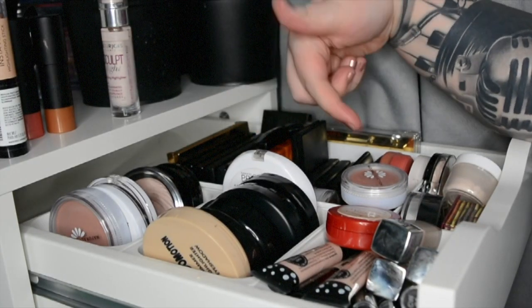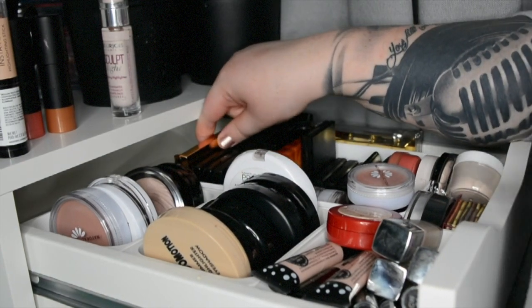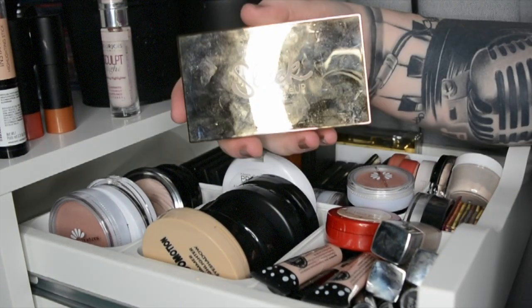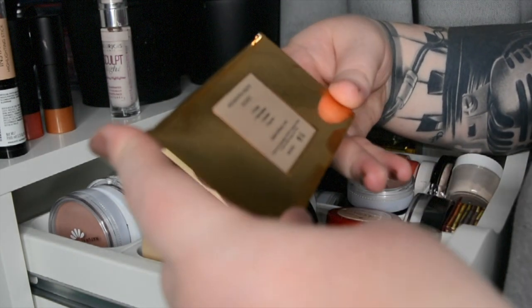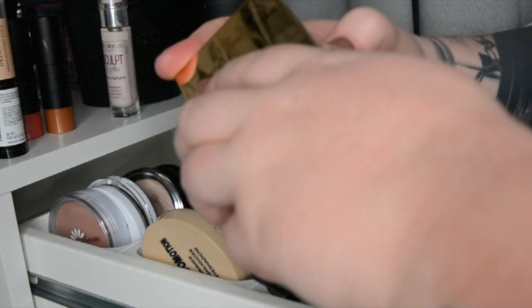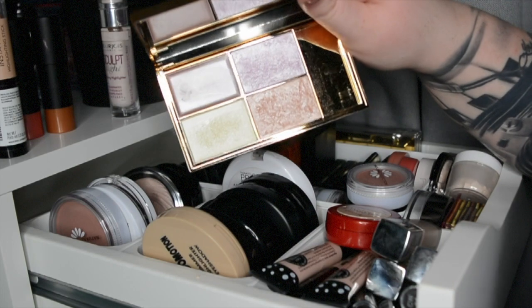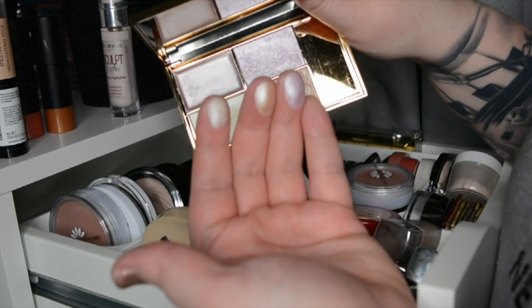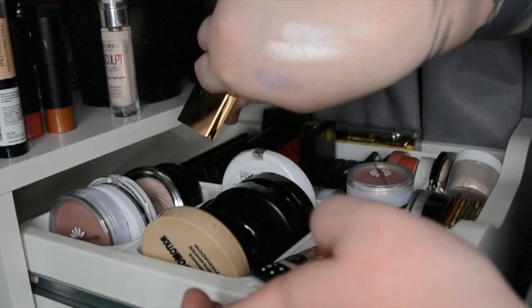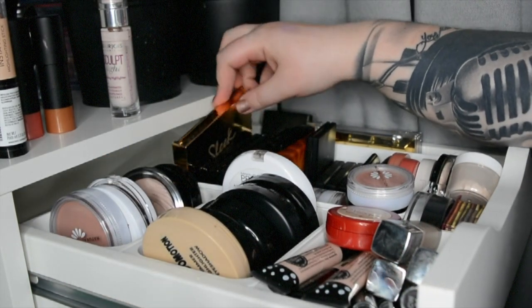I'm not going to swatch all of these. I'll swatch a couple of them for you guys because there's a lot, and this might have to be multiple videos. This is my Sleek Makeup highlighter palette in Solstice, and I haven't actually used this a lot. I've only used this once or twice. Love these shades. I adore these shades. So pigmented and so lovely. And then there's a cream one in there that I probably won't use that much because I'm not really into creams.